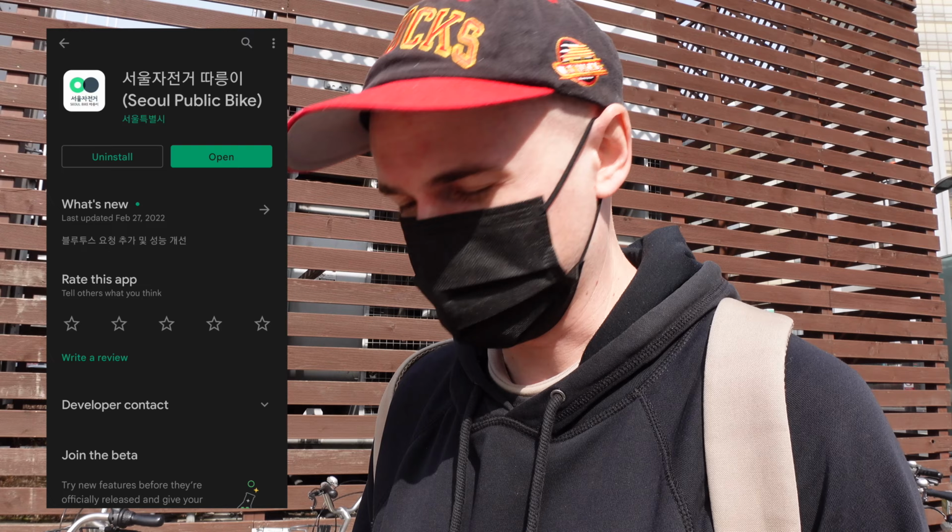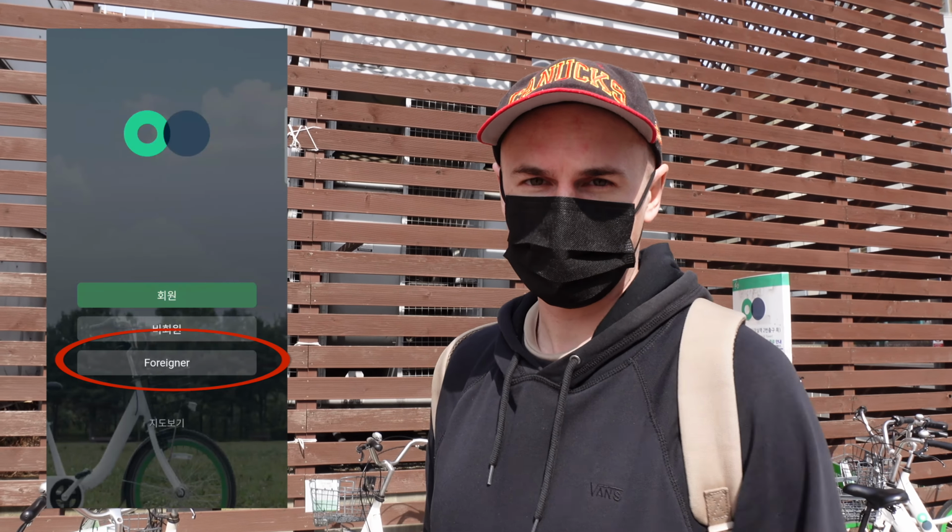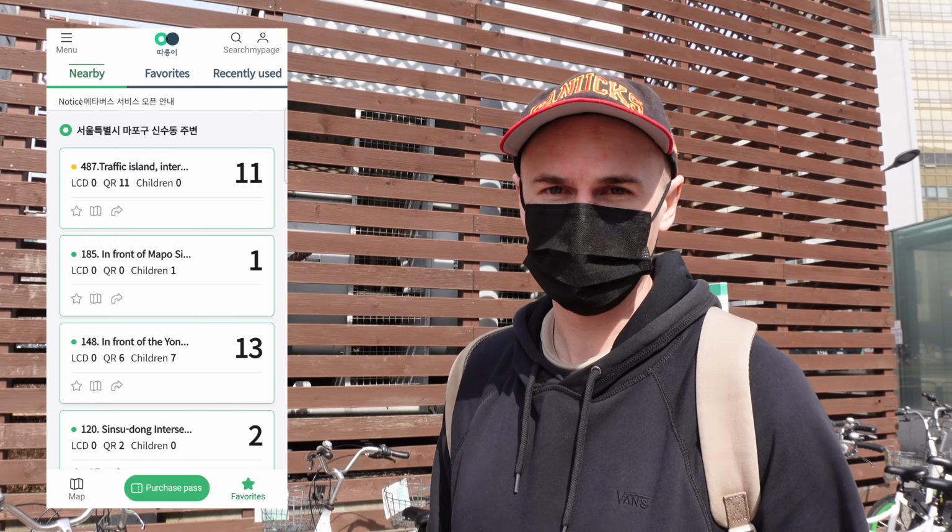You just download the Seoul bike app, I think, in English. In Korean, it's called Daringi. And you can make an account even as a tourist. You don't need a Korean ID or anything.